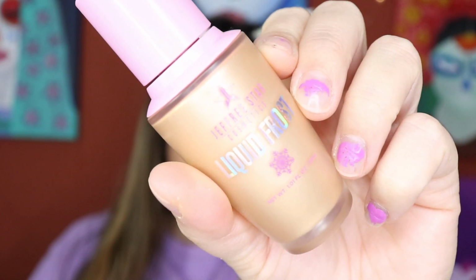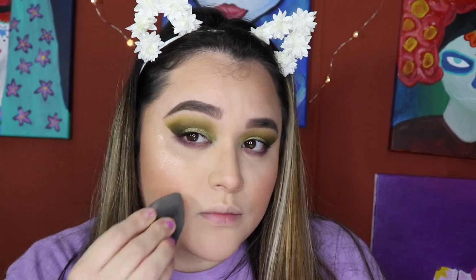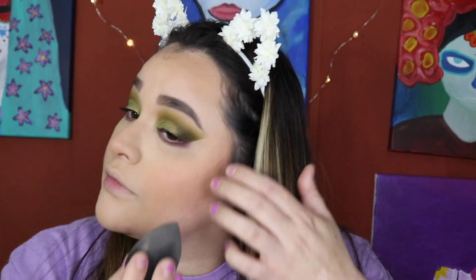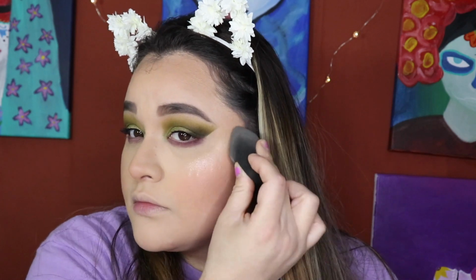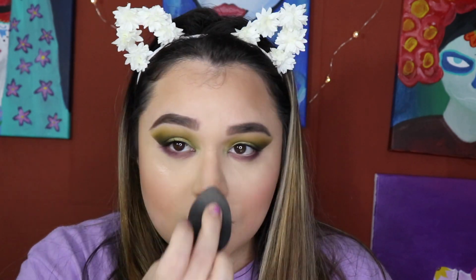And then for highlighter, I'm going to use my Liquid Frost by Jeffree Star Cosmetics. This highlighter that I'm using right now is in the shade Canary Bling. It is absolutely stunning and gorgeous. I just love this highlighter. If you guys have not tried his Liquid Frost, I highly recommend them. They're so gorgeous. They're stunning.